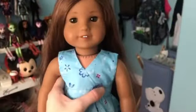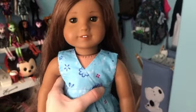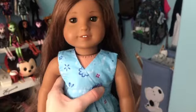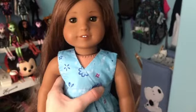Okay, so I didn't know where to add this in, but there's a bit of a story behind my Kanani and Josefina. I don't have a photo of Josefina. But I saw a listing for Josefina and Kanani about 2 hours from here in Pictou, which is very far away in the middle of nowhere. And it was around graduation. I was like, I need Kanani. Kanani was a dream doll of mine as a kid. I loved her so much. So we drove 2 hours, picked them up, and I loved them so much.